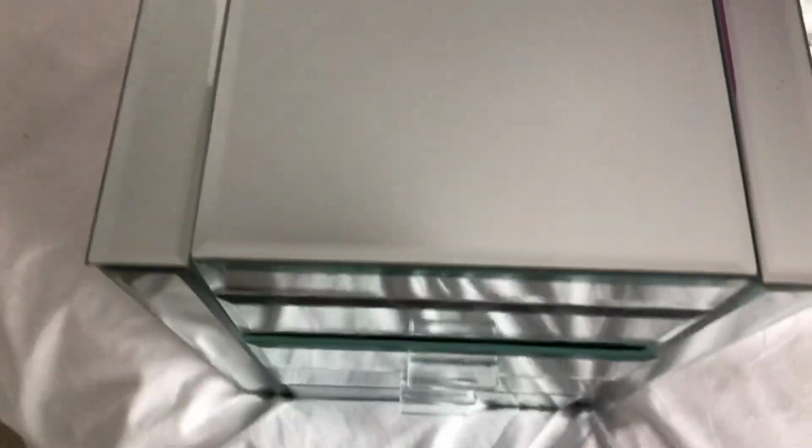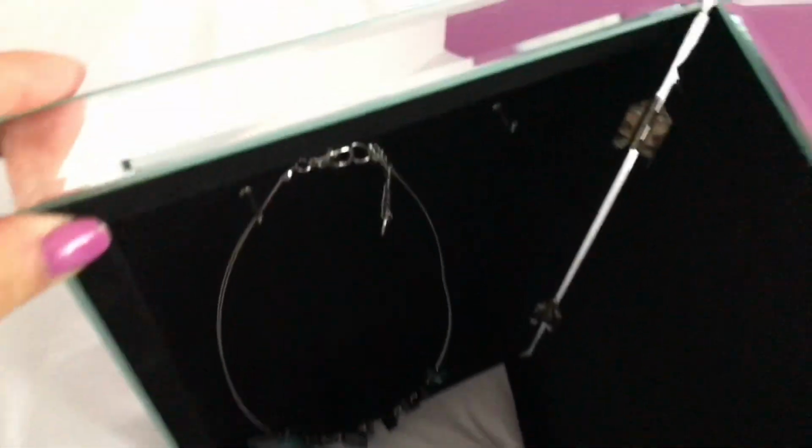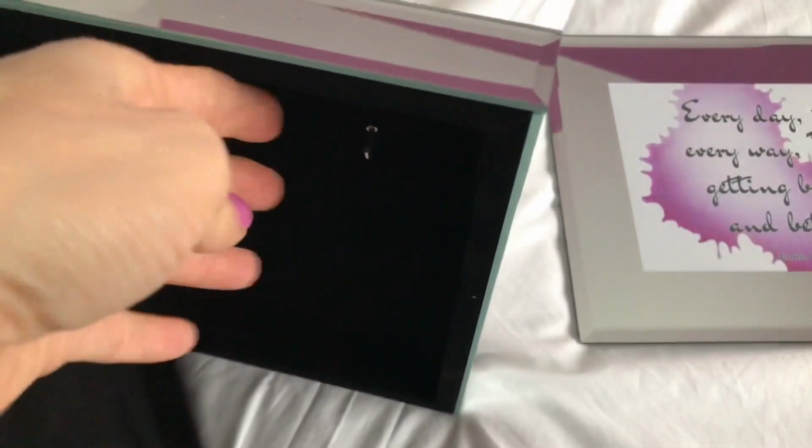And for my third and final look, I will be using my new jewelry organizer from HomeSense that I bought in the clearance. I didn't move everything yet because I'm still deciding whether or not to keep the box.